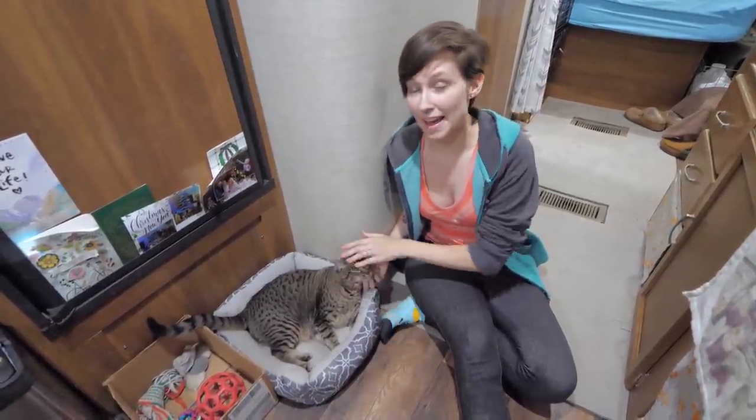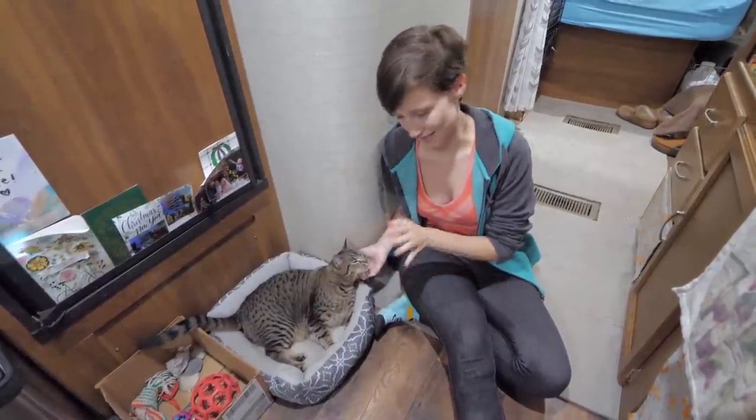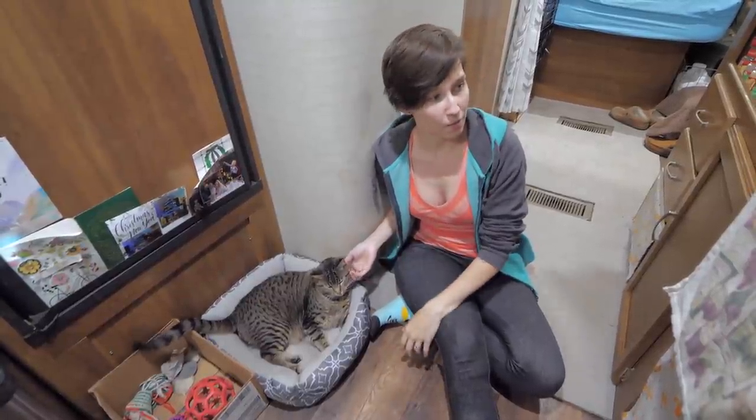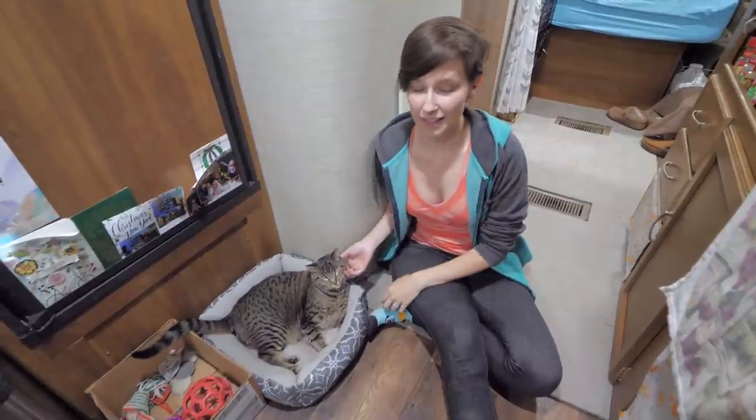This is one of them, and Alice and Sweetie get along wonderfully, so this is the one that Alice chooses to lay in all the time. This is Alice's bed. But we also have one on our desk. What else is a cat bed? Our entire bed is a cat bed.